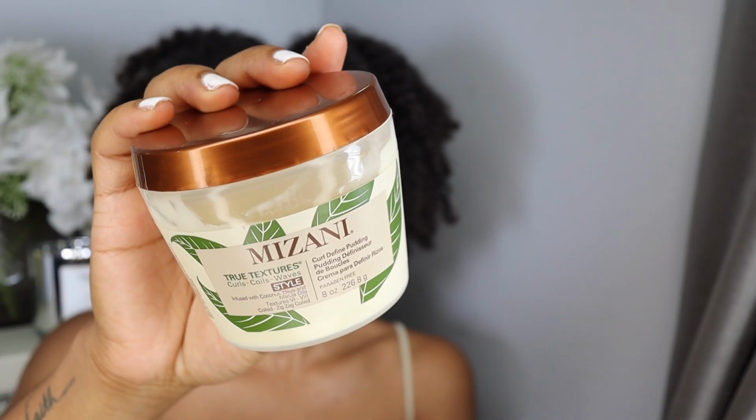And the last product for my natural hair that I've been loving is from Mazzani. This is their curl defining pudding, and I actually was gifted this item by the brand, which you guys are gonna see why real soon.